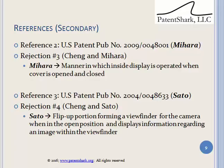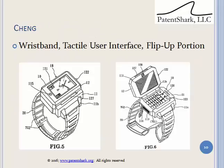The examiner stated that Sato teaches a flip-up portion forming a viewfinder for the camera when in the open position and displays information regarding an image within the viewfinder. Well, let's see if the examiner is right, and let's focus our efforts on the first rejection, the 102 rejection, which is the anticipation rejection by Cheng.